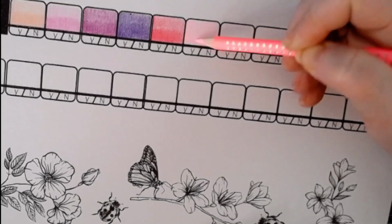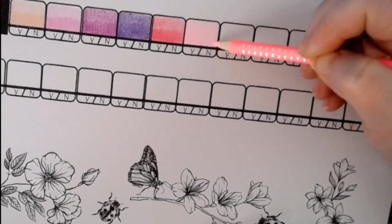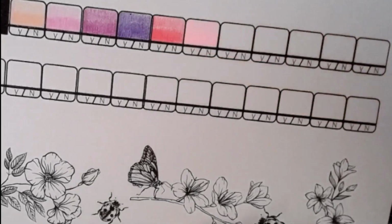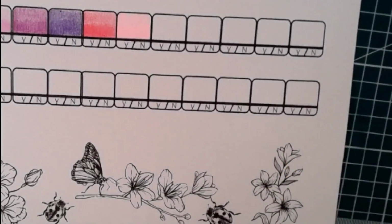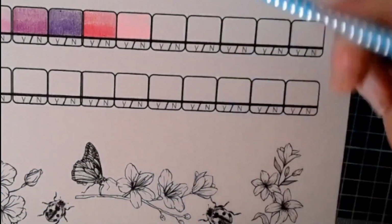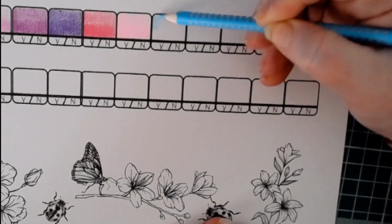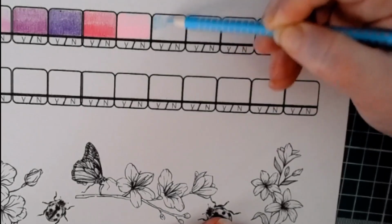You can pretty much match anything to anything as long as you have more of one thing than the other. So as long as you're not putting complete opposites, you know, as long as you're not matching green and, what is the opposite of green? Green and brown. Well, that kind of goes together. Pretty much everything goes together.